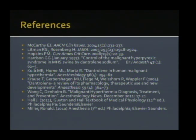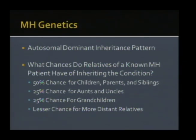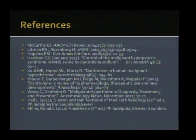And here are just a few of the references. I could probably have put up pages and pages of references to malignant hyperthermia, but these are some of the articles that are certainly very well recognized as describing the MH situation. This one, the Harrison paper, is one of the original classic papers on malignant hyperthermia when it was recognized.